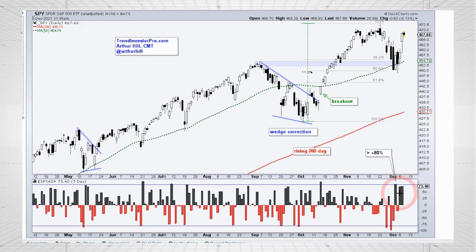Now, one more thing, if you look at the two updates we've had on Monday and Tuesday, they were above 70% for 80%, and that is pretty strong as well. So three of the four days have been with pretty strong breadth, pretty impressive. So I think the bulls have regained the edge as long as 457.5 holds.